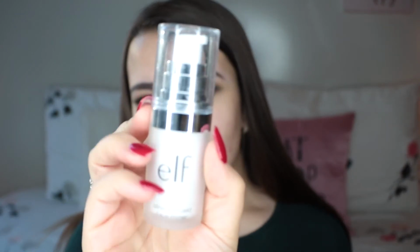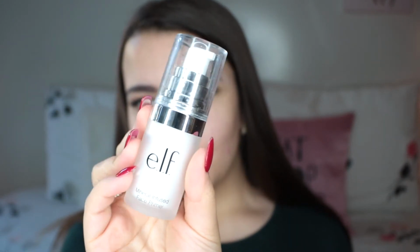Mineral Infused Primer. This is really, really good, you guys. It's a really great alternative for the Smashbox Photo Finish Primer, and this is only $6. So I'm just taking 2 pumps of this and applying this all over my face just to smooth everything out and to prep it for everything we're going to be putting on top.